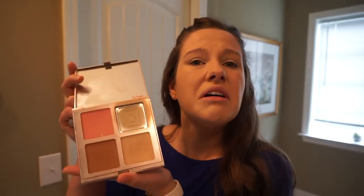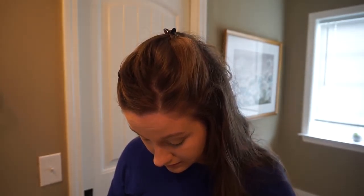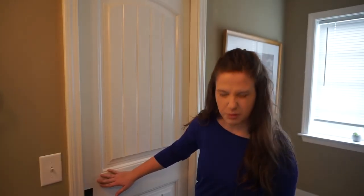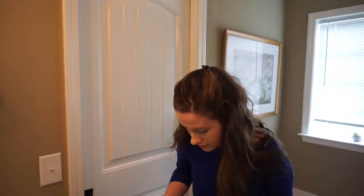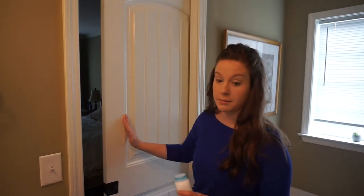I am out of my favorite powder that I usually use to set everything. Right there, it's gone. It's the It Cosmetics Bye Bye Pores Pressed Translucent Powder. And oh my gosh, loved it. But it's gone, so I don't have a setting powder. Really sucks. It'd be bad to just use like baby powder on my face. Is that weird? Don't judge me. But I'm totally about to put baby powder to set my makeup.